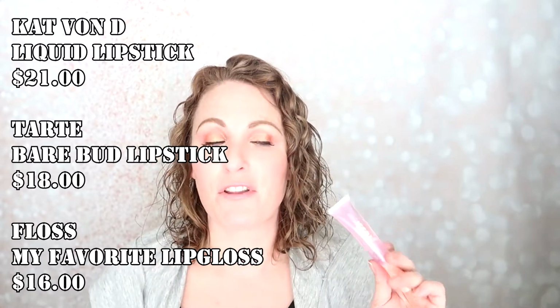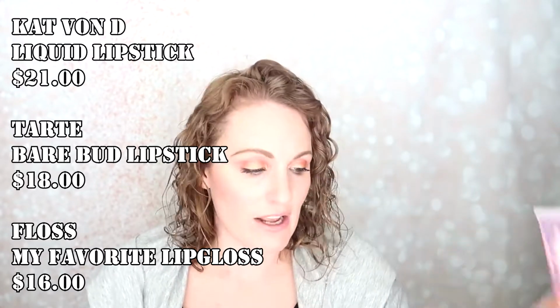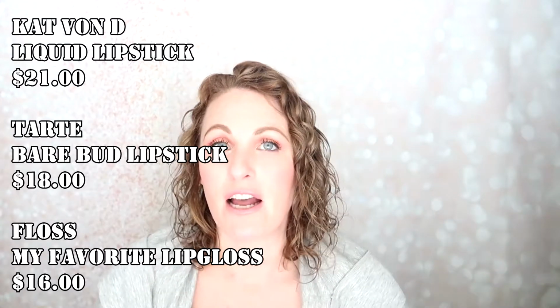I also use this Floss, my favorite lip gloss. Again, gonna leave it in just because it's an easy gloss. It's okay. Would I repurchase it? Probably not, but I do enjoy it.